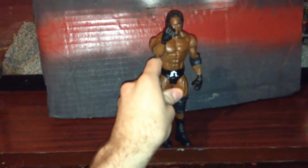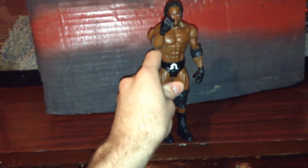I'll probably put in the title after recording this, but yeah. So you see it. So here is Booker T, made by Mattel. And he's a pretty good figure. He has kind of like a serious face scan. And I give this figure a 10 out of 10 because he wore this all the time and it's pretty accurate. If it was Elite, I would have loved it.